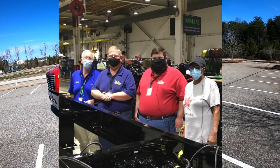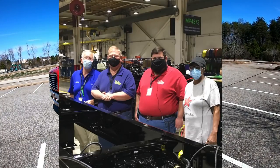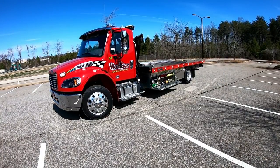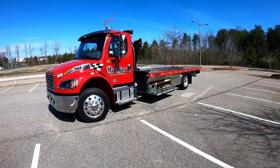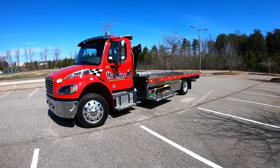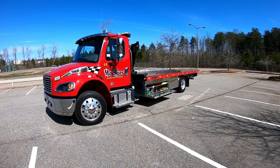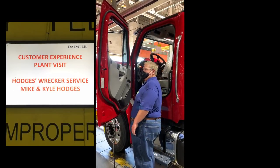And our tour guide over there, Jay, he was great. Todd and Daryl and Miss Dar, they were all great over there. Hospitality was awesome. We got to see this truck come in from the start and go out, and my dad actually got to crank it for the first time, which I'm gonna go ahead and put that video in right here.